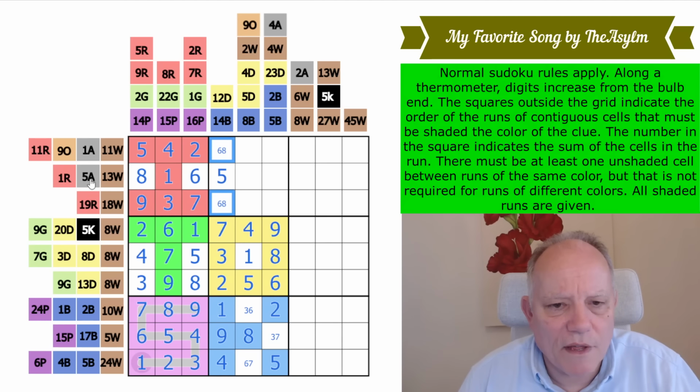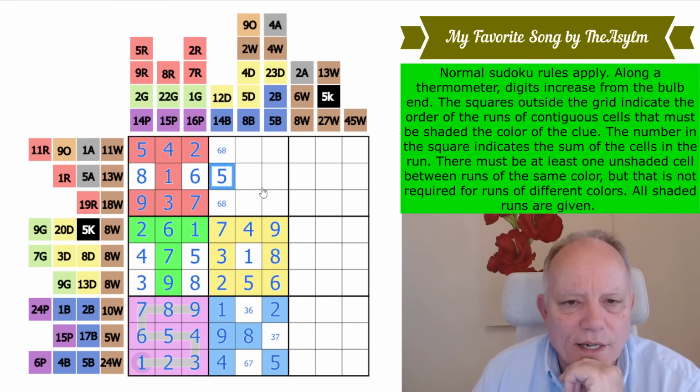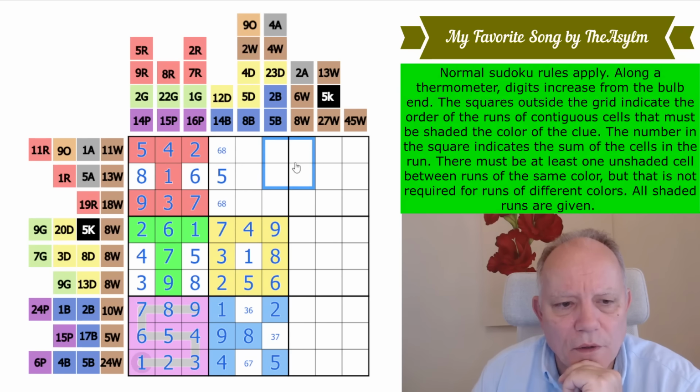And we have 5 in grey along here. Is that just that cell, or is it a pair that's a 2, 3? I tell you what, grey is confined to those 2 rows and those 2 columns, rather surprisingly.